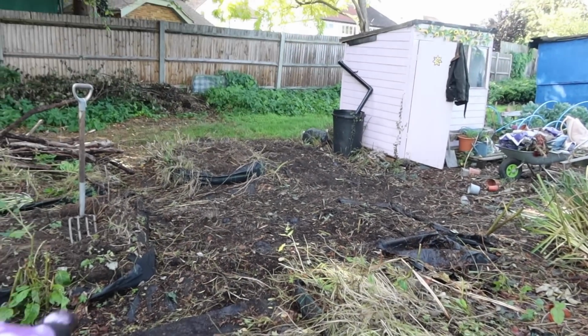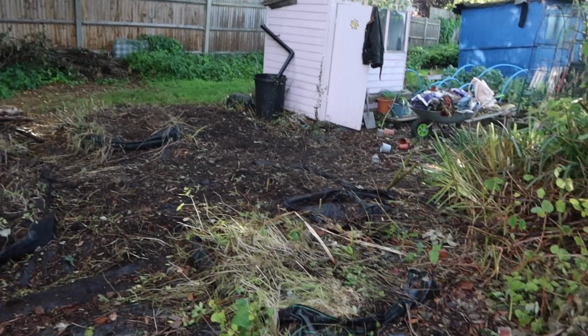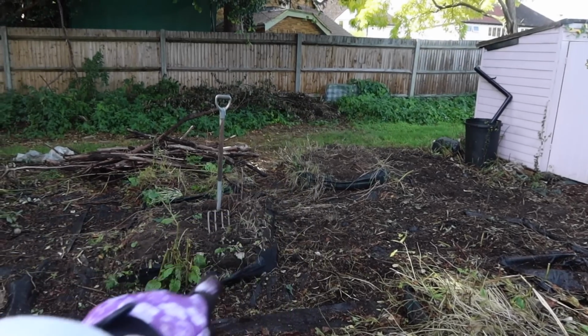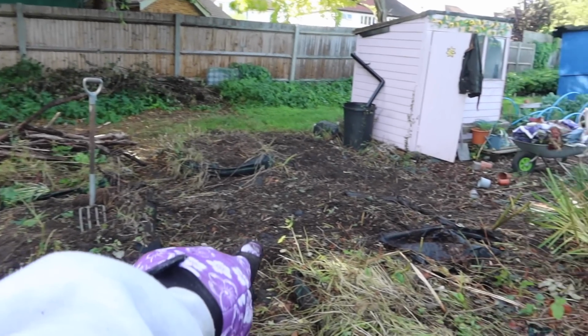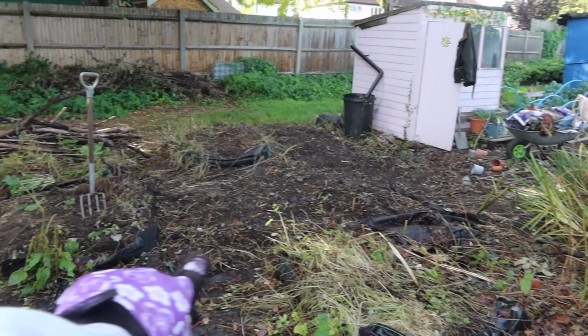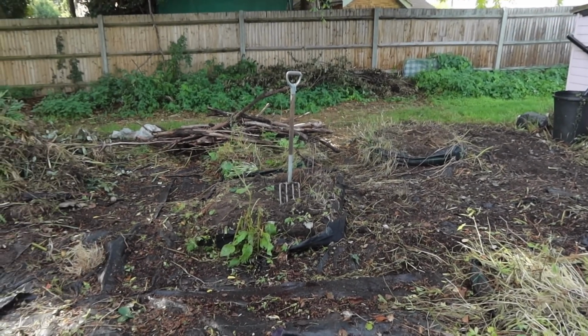Here is the difference that I've made. I can actually see the difference that I've made today because I've started to dig out these things, which I think have made a big difference, and then I've raked over all this, and it's the first time that it's really starting to look clear. And yeah, I love it.